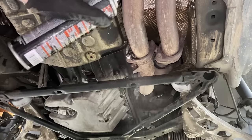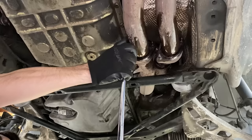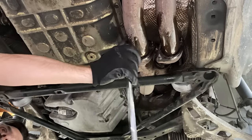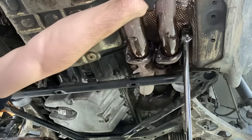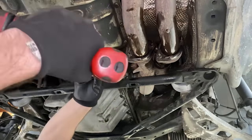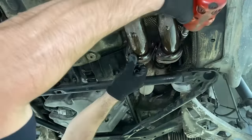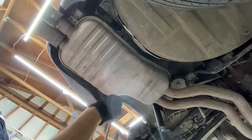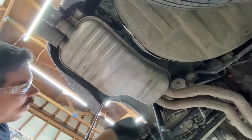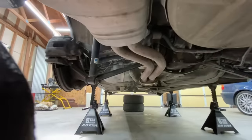And so I'm just gonna pre-soak these with some Tri-Flow. And then also the vacuum line up here as well. Before we pull this, let's get that transmission jack out. And we're gonna use the transmission jack to lower this exhaust.